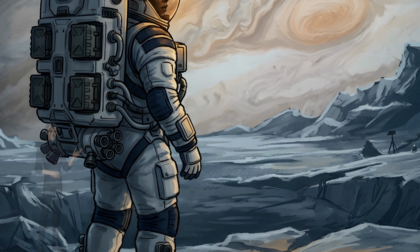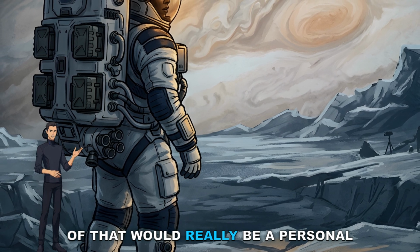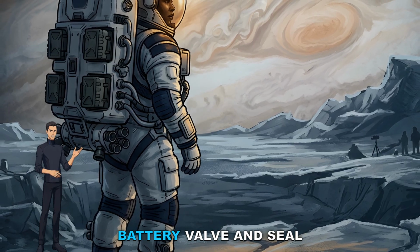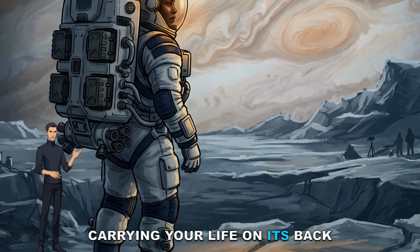on the spot. A suit built to survive all of that would really be a personal spacecraft rather than winter gear, with every glove joint, battery, valve, and seal carrying your life on its back.